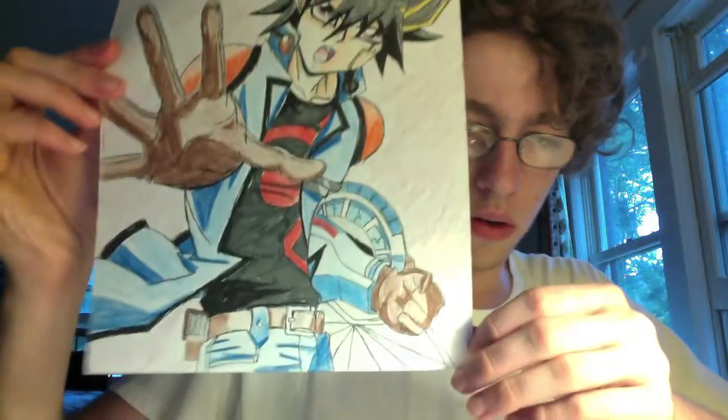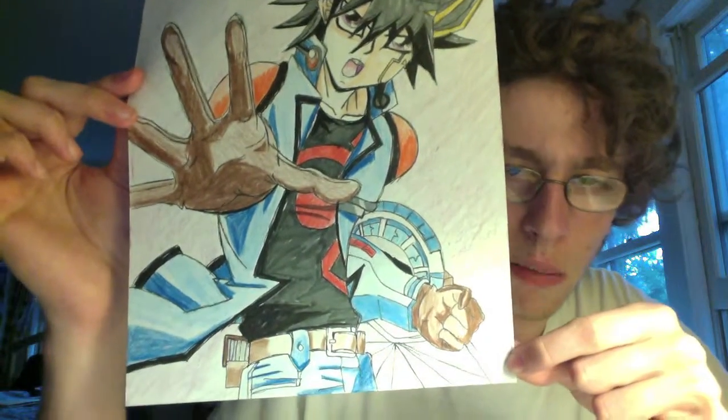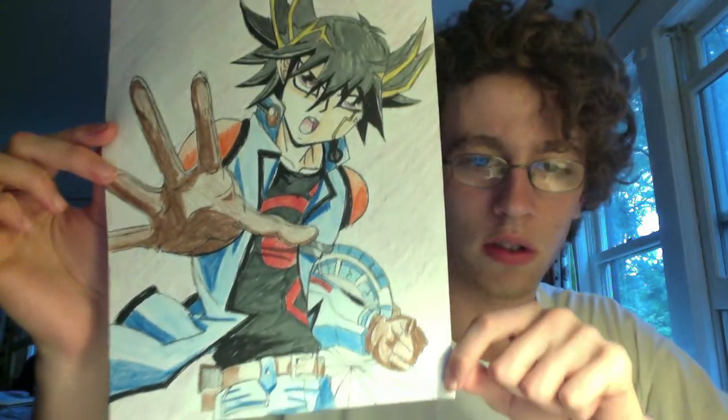Here's another picture of Yusei Fudo. I like this one much better. The eyes are a little weird. I wish I had made his jacket a little bit darker instead of this light blue color, but I like the pose. I like the foreshortening on the hand. Overall, it's not that bad.